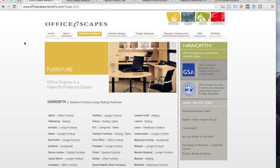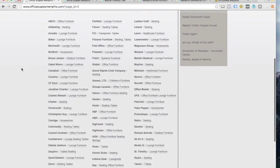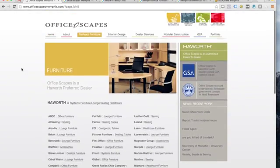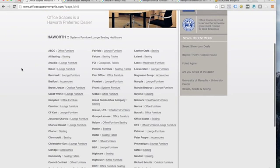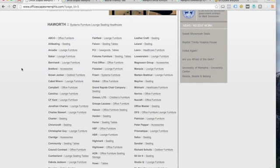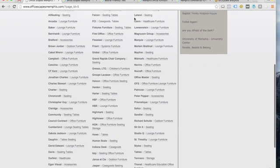I click over to contract furniture. I actually visited this particular page on your website earlier, and I guess I find this page to be a little bit much. I guess I'd have to discuss it with you and have a better understanding of how you expect people to use this page. But this long list of names here, for furniture manufacturers, just seems not very useful.